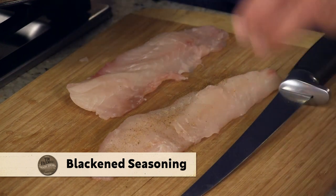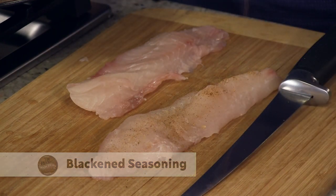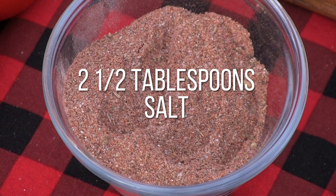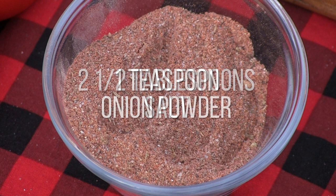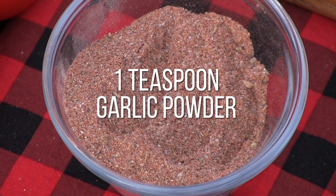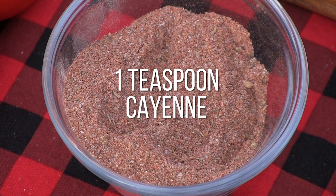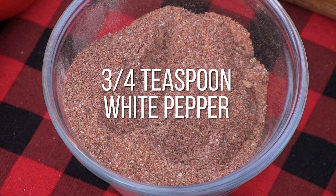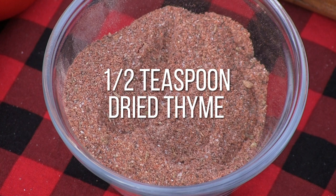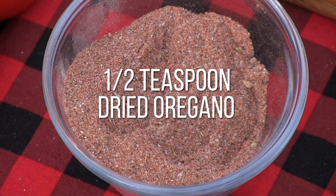Now, do you remember when we made our blackened seasoning? I do. 1 tablespoon sweet paprika, 2.5 tablespoons of salt, 1 teaspoon of onion powder, 1 teaspoon of garlic powder, 1 teaspoon of cayenne, 3/4 teaspoon white pepper, 3/4 teaspoon black pepper, 1/2 teaspoon of dried thyme leaves, and 1/2 teaspoon of dried oregano leaves.